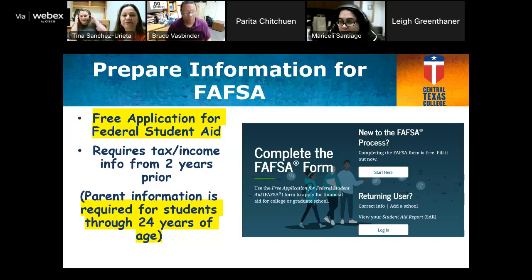I was going to piggyback off of what Tina had said. When it comes to the 23-24 school year for the FAFSA being filled out, we're going to be processing them around March, so that's a good time to know. The sooner the students do this, the likelihood of them getting the Pell Grant, everything taken care of, and things going through smoother for them is a lot better as well.